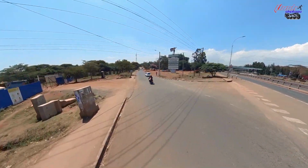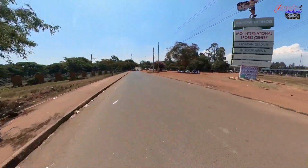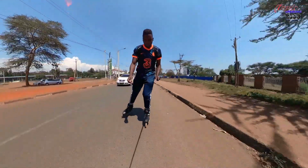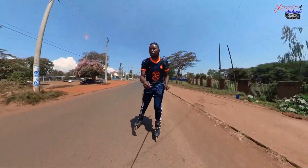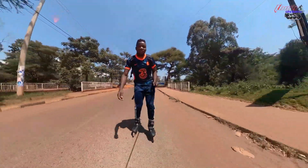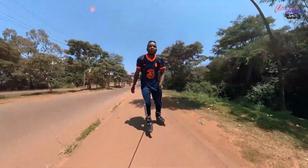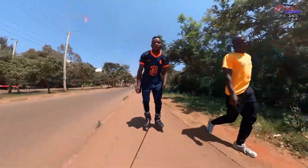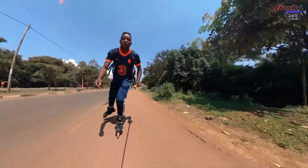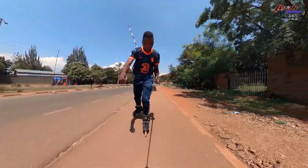In that bush, that is where the Moi International Sports Centre, you can see. Of the elite skaters train. Let me use the pathway, sorry. This is where elite skaters train. And also for those who want to try freestyle slalom, yeah, this is a safe place to try and train.